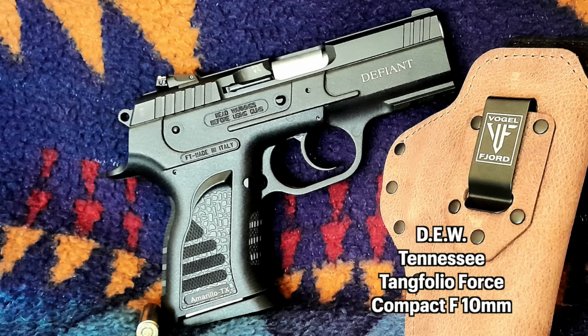And he is carrying a gun that I am not at all familiar with. It is a Tang Folio Force Compact F. And he says this is a 10 millimeter pistol. Now, this looks very interesting. You know, I've never seen Tang Folios outside a SHOT Show. This is the first time I've ever seen one actually being carried by someone. This looks like a gun to be right up my alley.